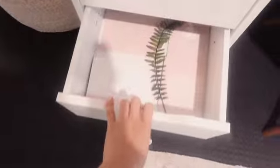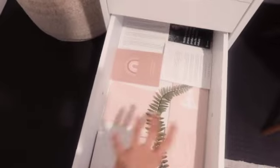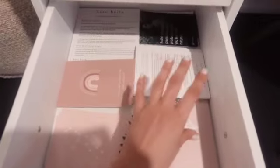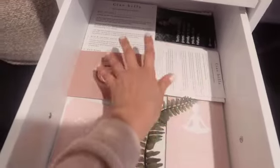I make all the labels myself. This doesn't usually look like this. I've tidied it up for the video. It's normally a bit chaotic. Again, I am not the best organizer. I just work with what I can. And these are just my affirmation cards. Basically what's inside the boxes, I put these in, and yeah, that's pretty much it.